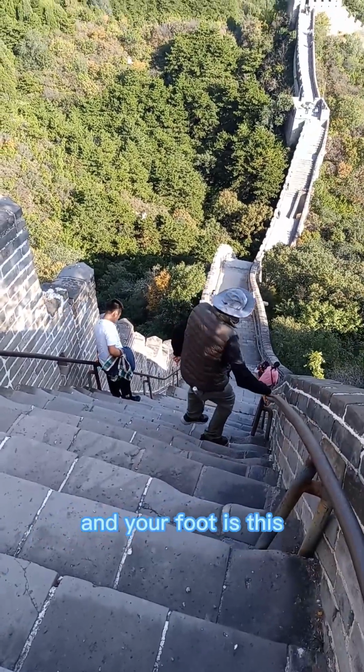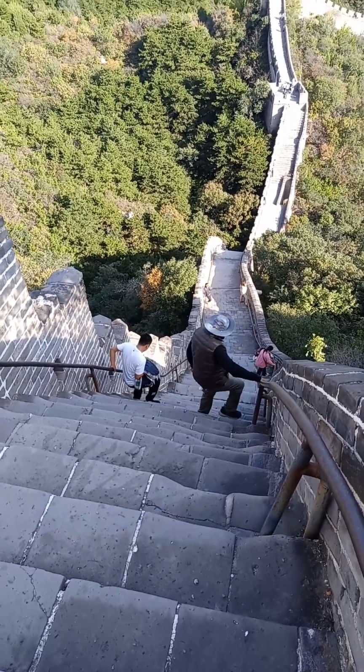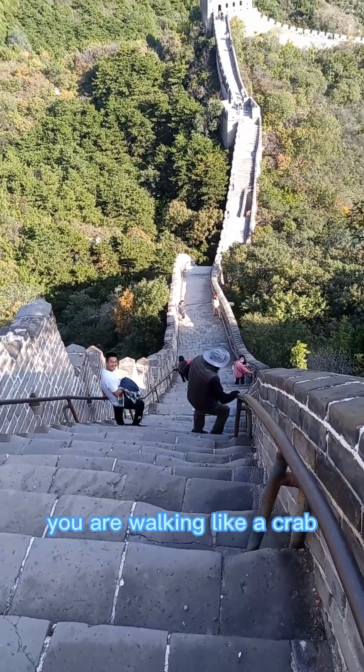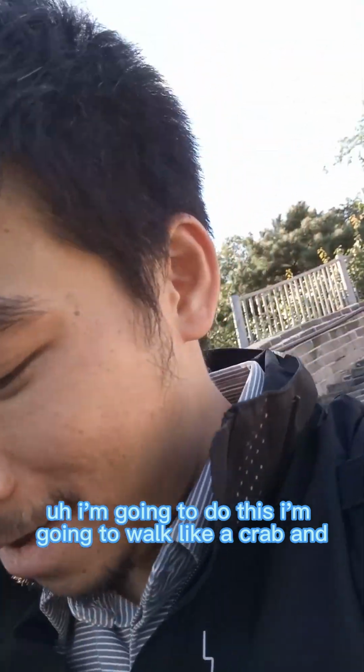And your foot, you see, it's like a 90-degree turn. Pretty much, you are walking like a crab, right? That's the experience you will have on the Great Wall. I'm going to do this. I'm going to walk like a crab, and yeah.